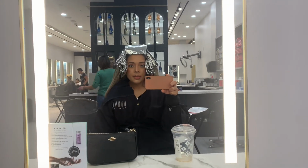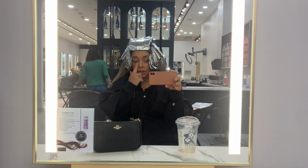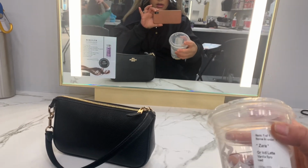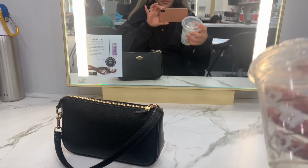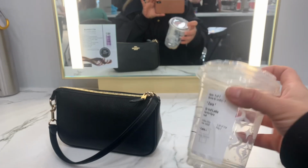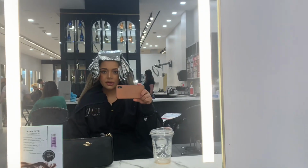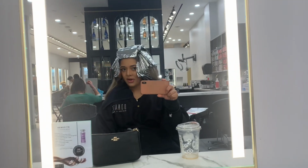I'm stuck here, just finished the color. I don't know how long I'm gonna be here. Yeah, I'm super tired. I finished my eyes last week. That's what I had. Yeah, so let's see how it's gonna be, and then I'll show you guys after, my hair. I'm excited for it.